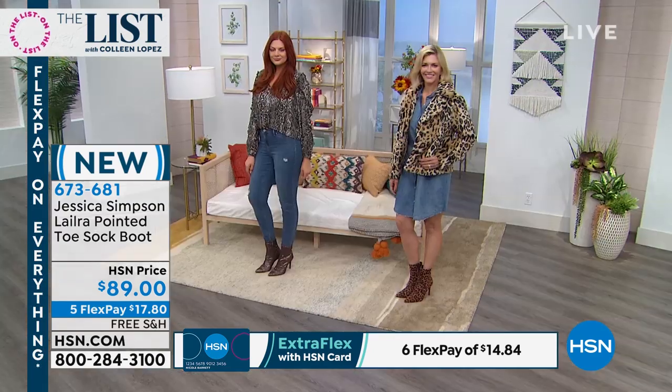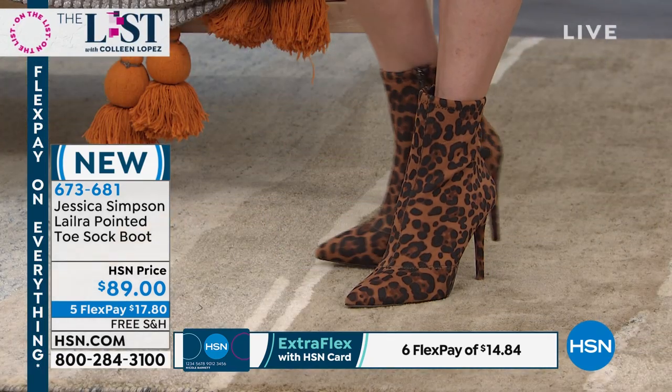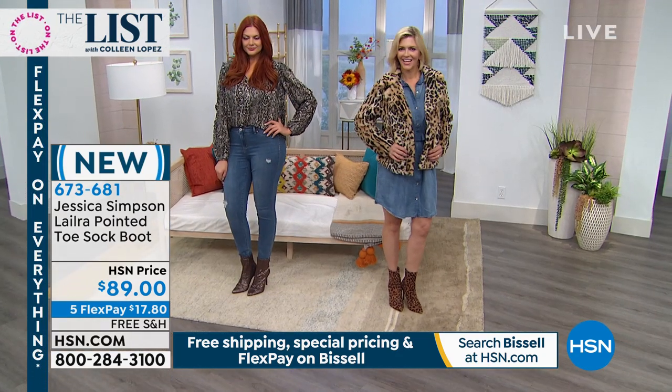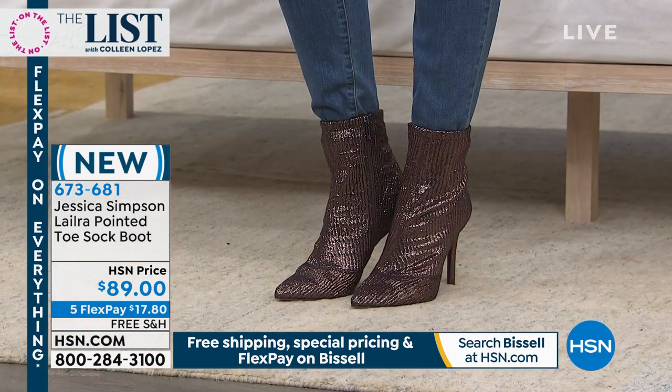We have sizes 6.5 through size 12 available. So pick the size that you'd like to order. They have a rubber sole. They are so supple and so soft. So this is done in a faux suede, but it feels and looks like real suede. This would trick me. I would never know.